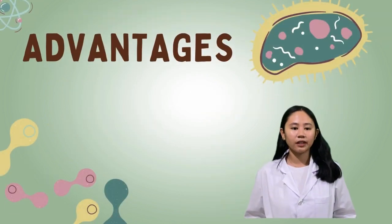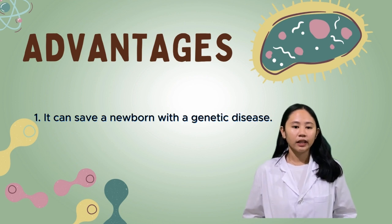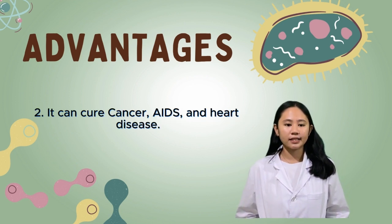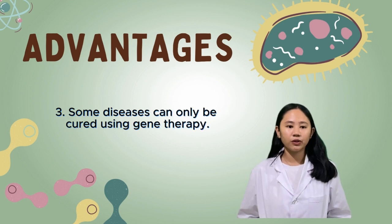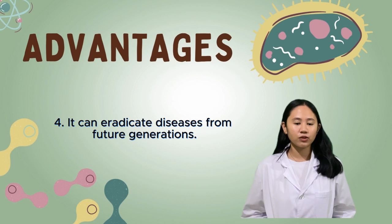Advantages of gene therapy are the following. First, it can save a newborn with a genetic disease. Second, it can cure cancer, AIDS, and heart disease. Third, some diseases can only be cured using gene therapy. And lastly, it can eradicate diseases from future generations.